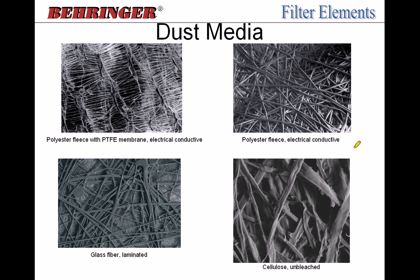There is a lot of media. We'll get involved in this in our advanced session, but I just wanted to give you an idea. There's polyester type media with Teflon coatings, which is for the electrical conductivity. You have, as you see here, glass fiber material, which is through a laminate, which is like here and here, which actually makes it a little bit tighter.